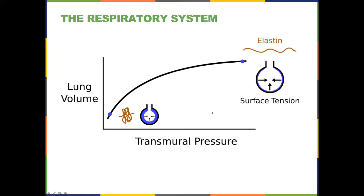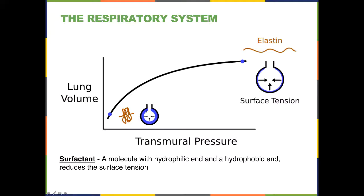Now this is a diagram that shows the value of the surface active molecule surfactant. As I said, when the alveolus is small, this molecule is at a higher concentration, and so it decreases the surface tension and allows this to expand. Then when it gets bigger, it has less effect because it has a smaller concentration, but because of Laplace's law, it's not needed as much. And so this allows there to be a fairly significant amount of volume exchange with a fairly low transmural pressure difference.